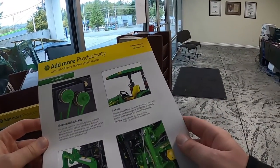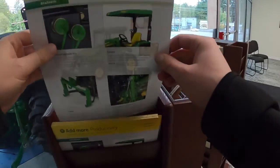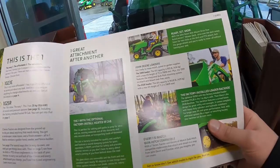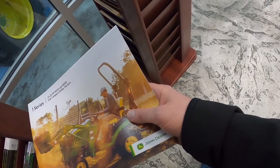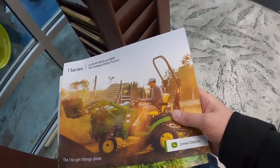But I don't know. This is all brand new to me. Okay, these are the ones I was looking at online. That's probably bigger than I need.